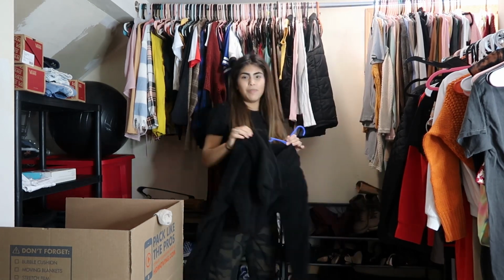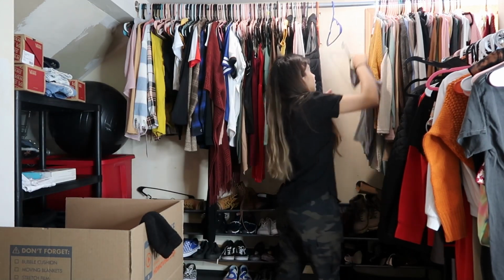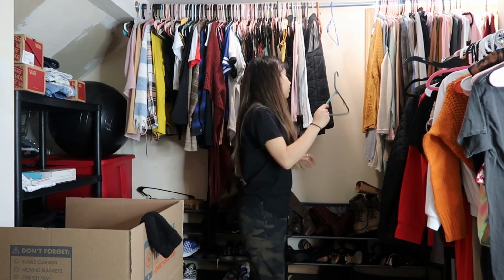You guys are probably like, she's not even packing. Look at all the clothes I still have hanging. You guys are so right. I suck at packing. I suck at picking the stuff out that I want. Yikes, I'm stepping on water. I wonder where that water came from.